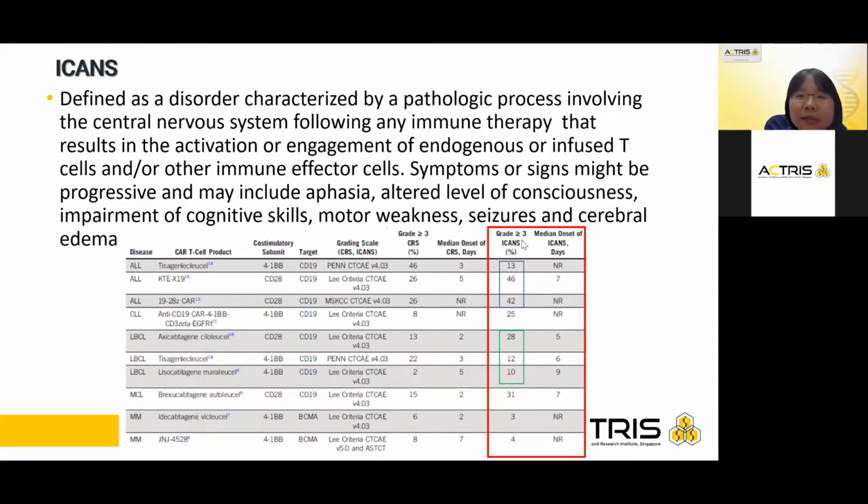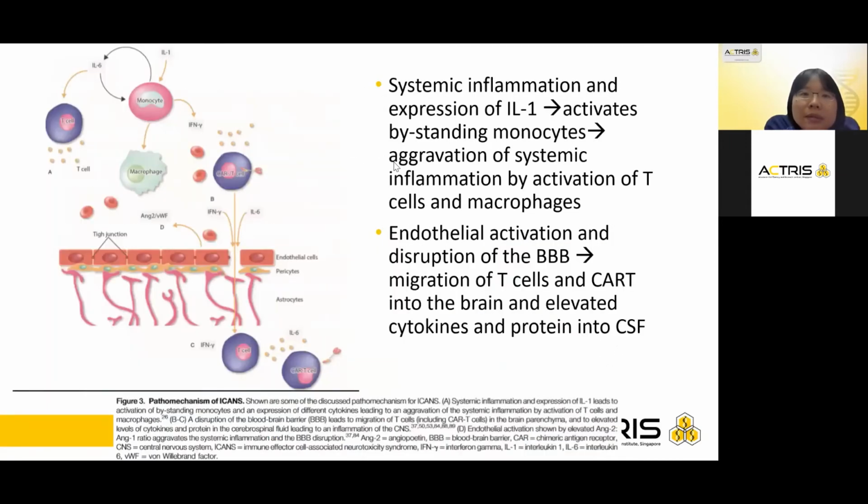Okay, so we can see that the incidence ranges between 30 to all the way to 46% for ALL, again more than large B-cell lymphoma. And for B-cell lymphoma, it ranges between 10 to 28% of serious ICANS. All right, so what is the pathophysiology of ICANS? Essentially, usually it's associated with cytokine release. So there is already a systemic inflammation and expression of IL-1.